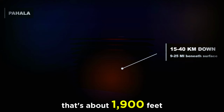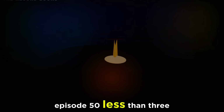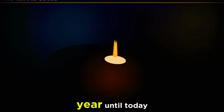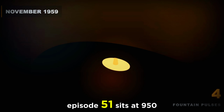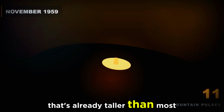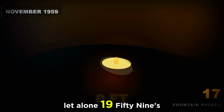That's about 1,900 feet. To put that somewhere your brain can actually hold it, that's taller than the Empire State Building, and it's still the tallest fountain ever recorded in Hawaii's history. The current sequence has gotten close before. Episode 50, less than 3 weeks ago, reached 1,030 feet, the tallest of the entire year until today. Right now, at last confirmed check, episode 51 sits at 950 feet and was still building. That's already taller than most skyscrapers on Earth, and it still hasn't caught up to episode 50, let alone 1959's record.